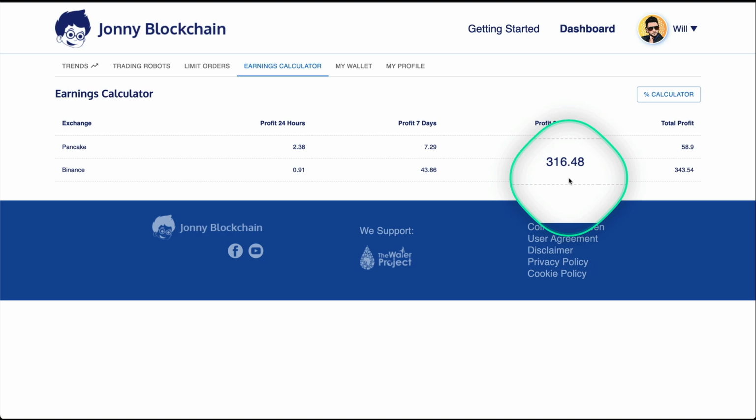Again, this is not fixed. Not everybody's having the same returns. I saw other accounts, other people having bigger returns. Everybody's starting new bots during different timings, different market conditions. Coins with less fluctuation, coins with bigger fluctuation.